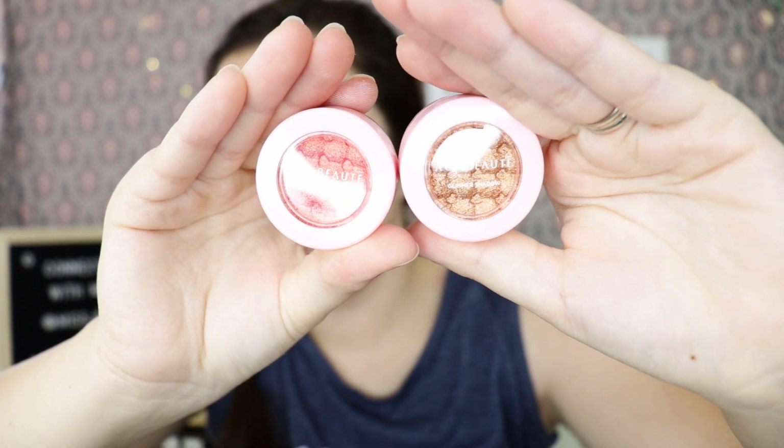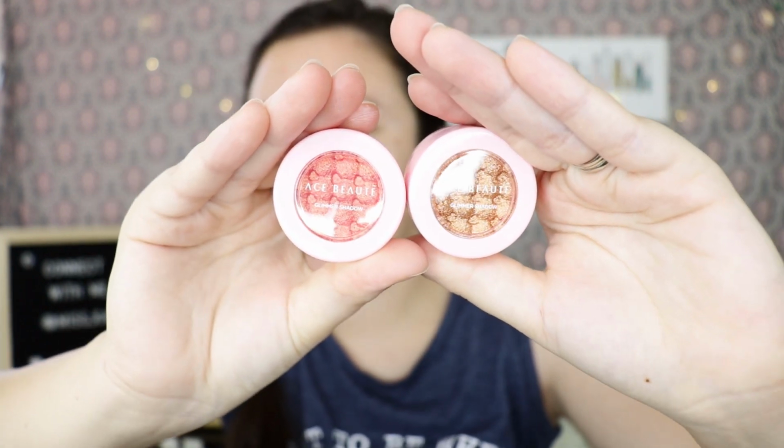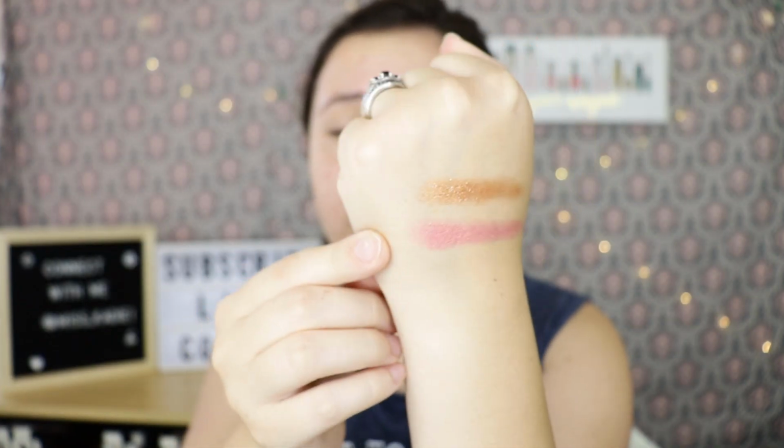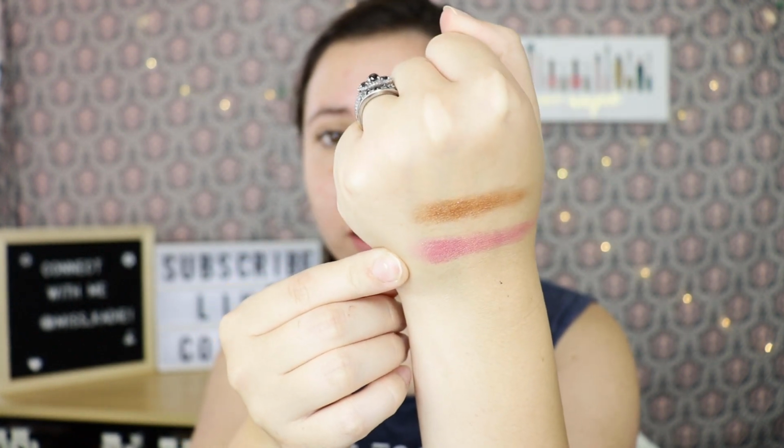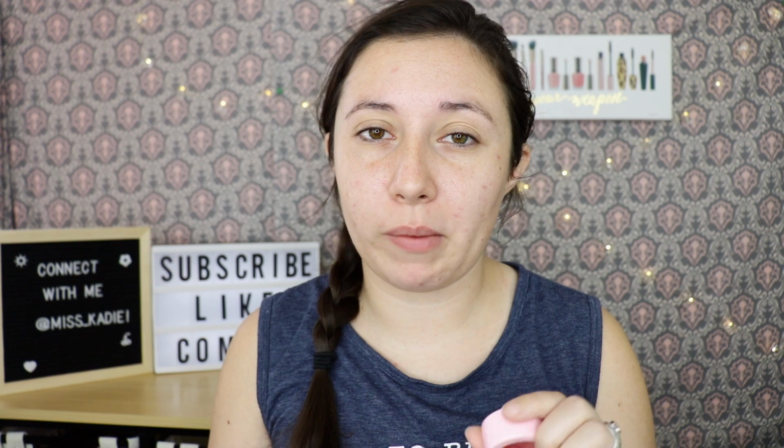Alright, and the next things that I got are these Ace Beauty Glimmer Shadow Duo. This one is in the shade Ice Latte, and this one is Cotton Candy. Now to be completely honest, I was hoping for the other duo colors because they had this pretty silver one that I really wanted, but I'm happy with these. Let me go ahead and swatch them real quick. They're very creamy. So there they are swatched. They're very pretty and very pigmented, so I'm excited to see how they perform on the eyelid.